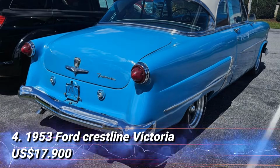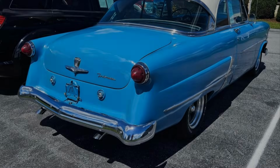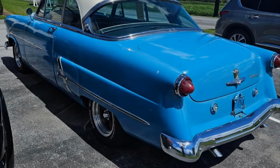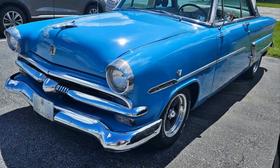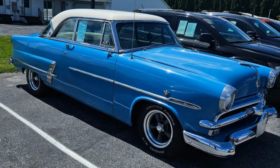Number 4. This 1953 Ford Crestline Victoria, offered at $17,900 and located in Myerstown, Pennsylvania, is presented as a tastefully updated classic that blends early 1950s styling with a thoroughly modernized drivetrain. The seller describes the car as cruise-ready, emphasizing that it is not a perfect show car but a solid, straight, and attractive driver meant to be enjoyed on the road.